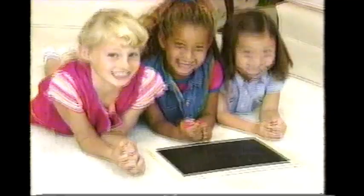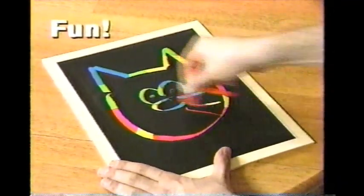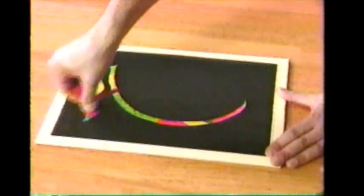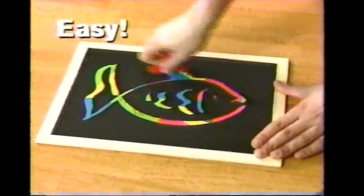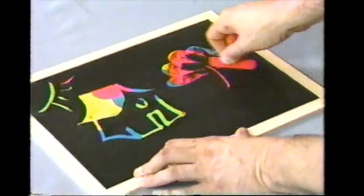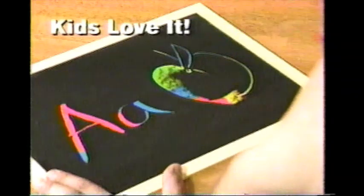Are you ready to have some fun? Well, now you can create colorful works of art in just seconds with Marvin's Magic Drawing Board. It works like magic. Wonderful, colorful creations come to life right before your eyes. It's easy and it's fun. And look, when you're done, a few quick swipes and you're ready to create another masterpiece. Great for any age. It's fast, it's easy, and kids love it.